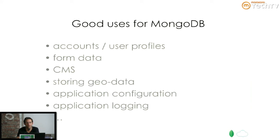And then application logging. A lot of people use MongoDB for app logging instead of log files. MongoDB is famous for its write performance, and a lot of people just fire and forget into Mongo, one big collection, then they can search it later as a database collection instead of trolling through log files. It's really convenient.